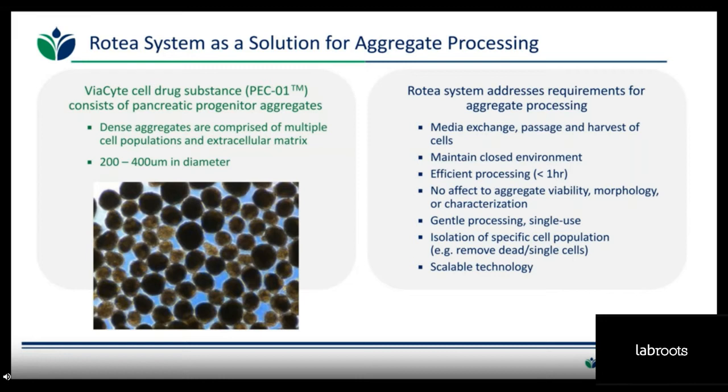Rotea is also a gentle processor, and its single use allows us to maintain a closed environment and minimize aseptic risk. It also allows the isolation of a specific cell population, so we can separate the aggregates from non-aggregates and also from any dead or single cells that we don't want in our final harvest population. And then finally, as Emily mentioned, it is a scalable technology, meaning that as we scale up our production process, the Rotea will be able to be scaled with us.